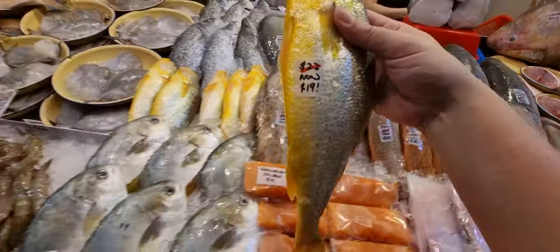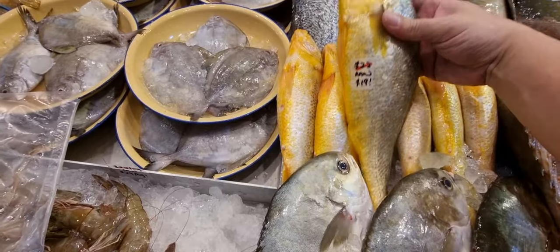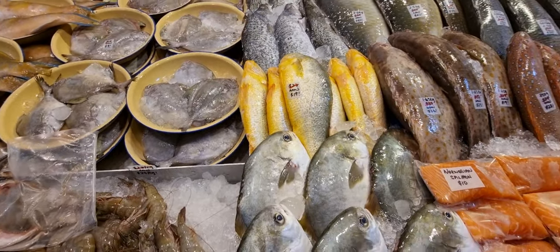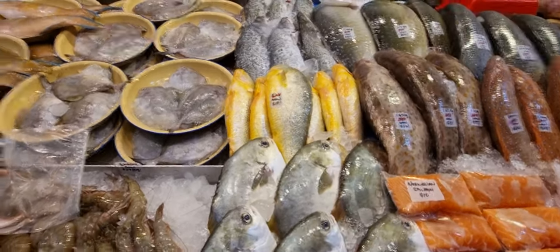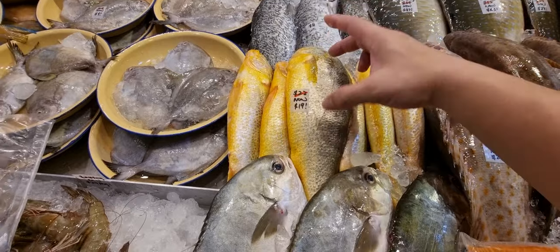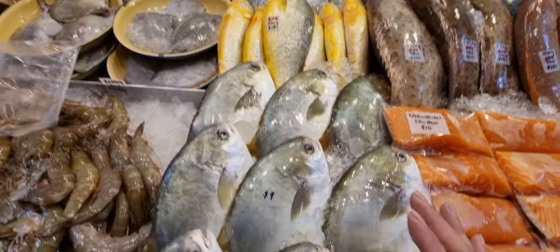So anyway, $22, now $19. If you'll be looking for really big yellow croaker, here it is, okay? It doesn't get bigger than that already, okay? So $19 for this one, normally we will sell this one at $15, right? But that one is probably until maybe about here only, okay? And those are considered big already, okay? So this one, even bigger, okay?